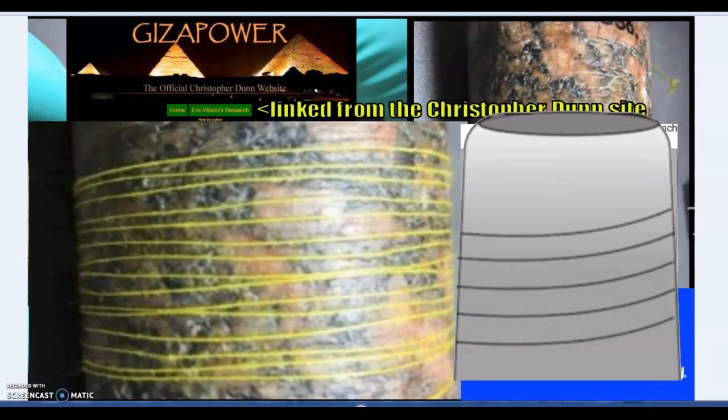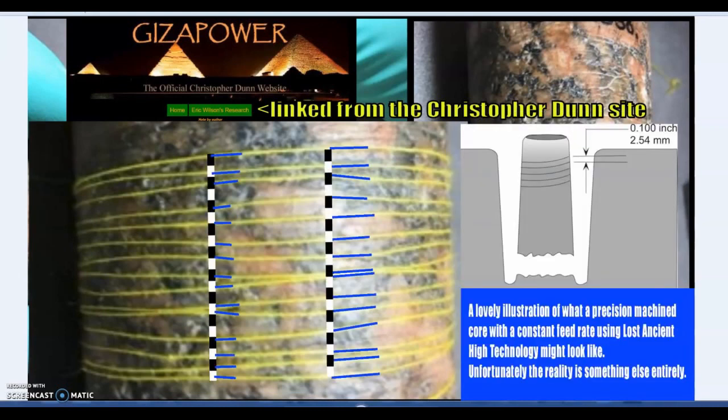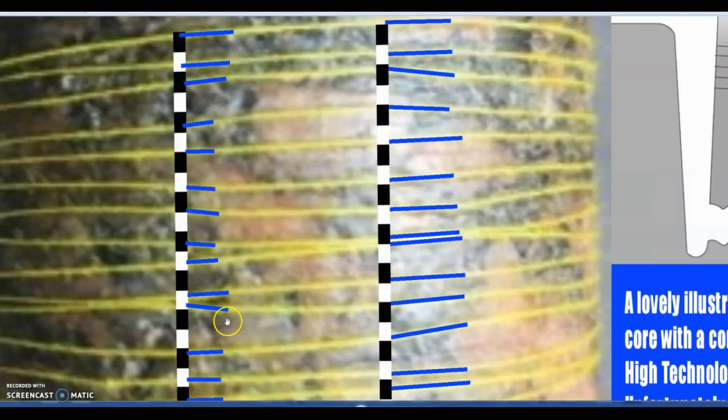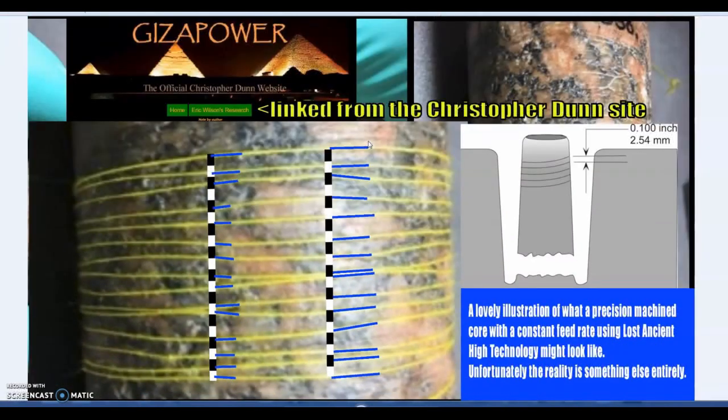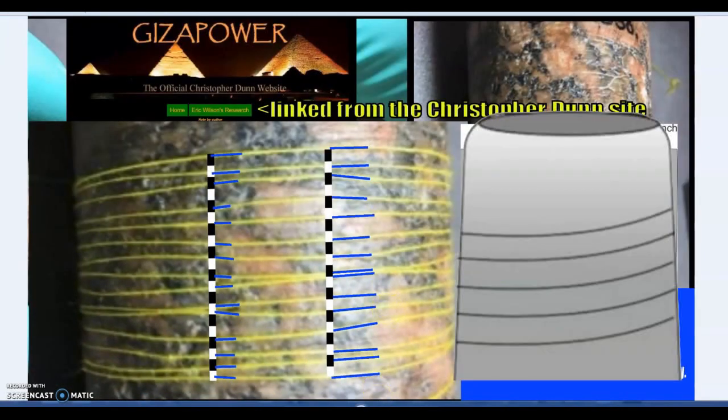I don't need to rely on the recent work by Alexander Sokoloff and his team. I just use Christopher Dunn's own photography. Did no one check this? Again, you can see that thread crosses over itself, and not only are there different lengths between the spirals, they're all at different angles. It's just not. It's ridiculous.